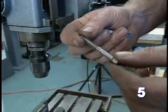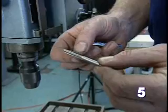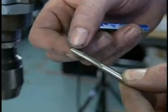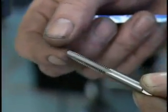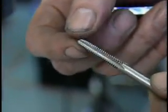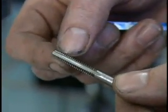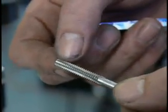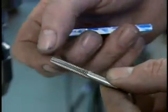Tap looks like this. You can see the threads on it. If you look at the end of the tap, the last few threads are only partial threads. This tap is ground in a taper. And that's so as you're turning this into the hole, the tap only removes a small amount of material at a time. The material that's removed then sits down in these grooves in the tap.